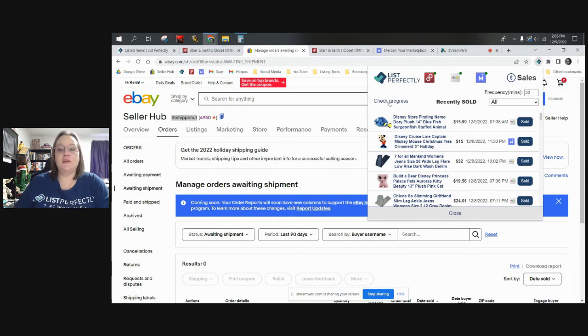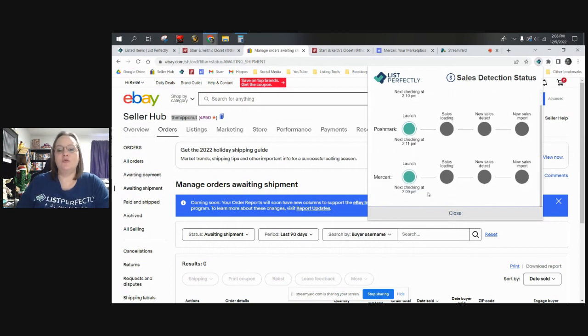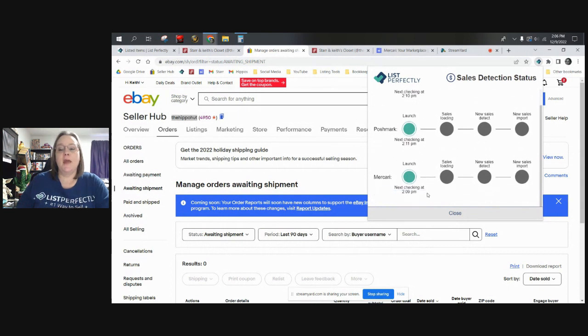You can also check your progress at any time. This will automatically check at intervals around the clock. As long as your List Perfectly is open, it will also make a noise. So it's going to check at 2:10, 2:11, and 2:09 p.m. on these platforms respectively. And it will check regardless of whether I have a List Perfectly tab open or not.